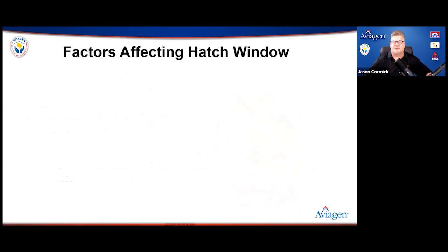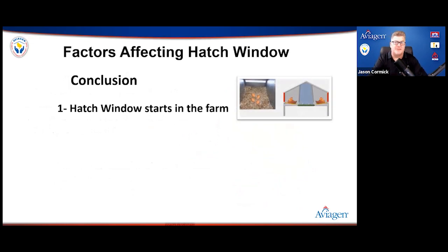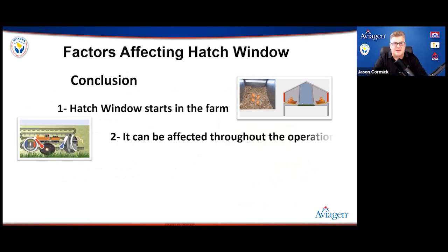And I think we should be on to the conclusion. So the hatch window starts in the farm. From the very beginning, that's where the hatch window is. It's not just about hot and cold spots in the incubators, although of course that has a big impact, but it starts from the very beginning of the process. It can be affected throughout that whole operation, those whole 59 steps. Anything there can speed it up or slow it down. So we want to be really careful that we keep it at the right pace.